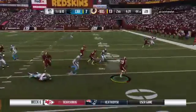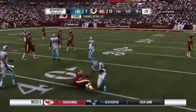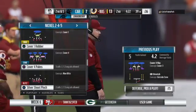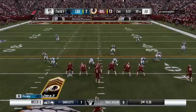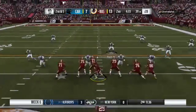On the handoff, it's Geis. And able to push his way forward here for a good little gain. Give him 5 on the carry there, and it'll be second down. I call that play a success. A nice inside run sets up a very manageable second down, a very solid gain on that play.